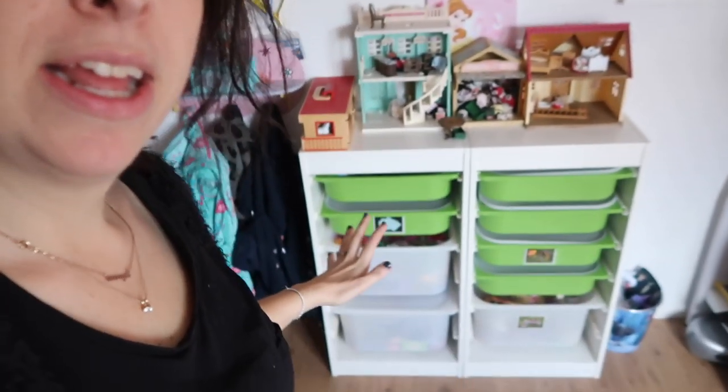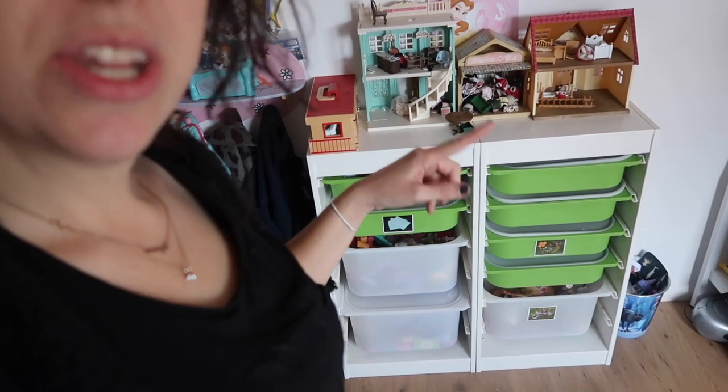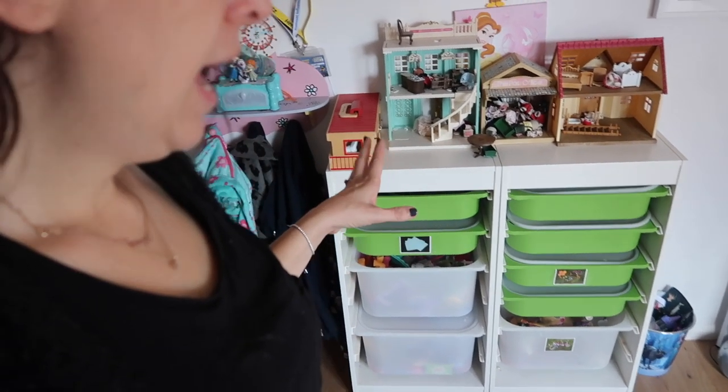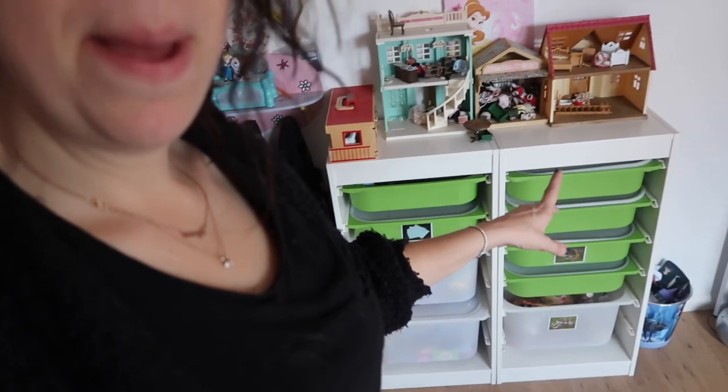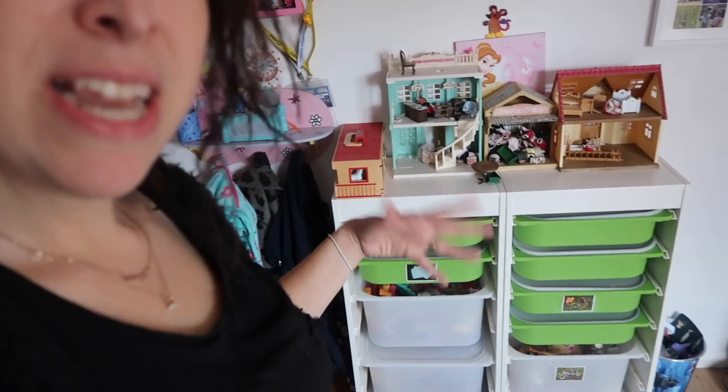So first of all, the girls' room. There are now two of the units there with the Sylvanians on the top, and it's got their makeup that was on the dressing table, loads in that one, and then the Barbies and everything like that.